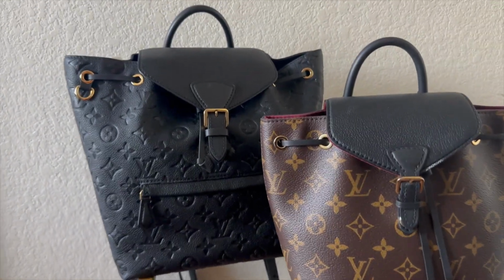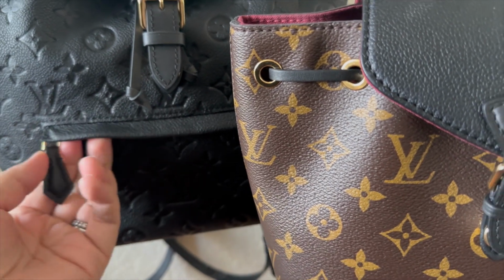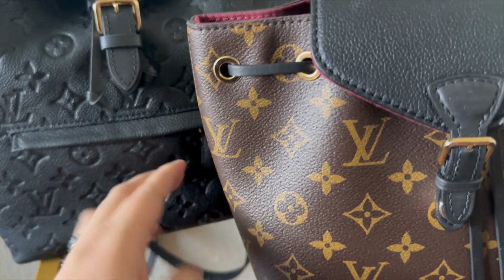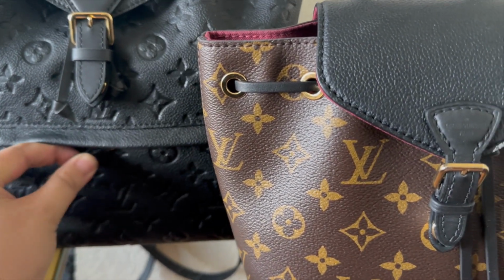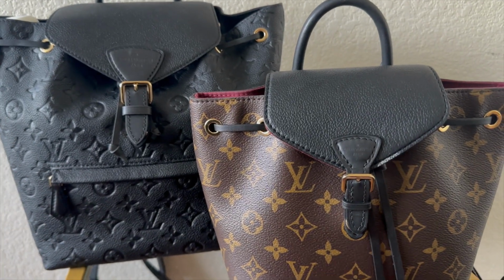The PM also has this front pocket, which actually fits a phone. I've seen in videos that it does fit a Max. I was able to fit my Pro in here. And then you can also fit a wallet, which is nice. So if you need something quickly, you want to throw change in there, you have that option with this one.